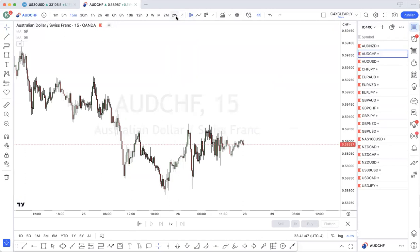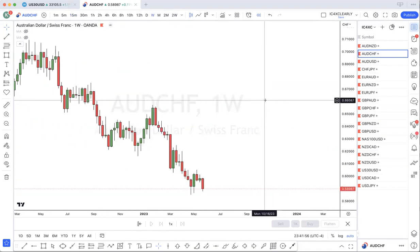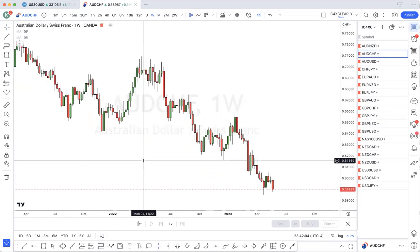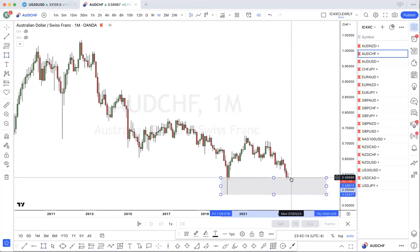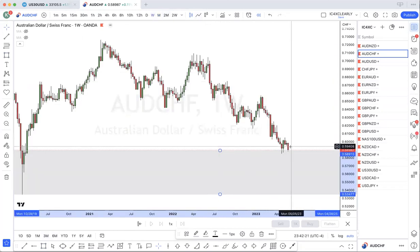AUD CHF. Let's go to the weekly. We have a weekly bearish order block. Let's go to the monthly. So price came into these wicks, into this wick here. That's on the monthly. On the weekly, we have a bearish order block.